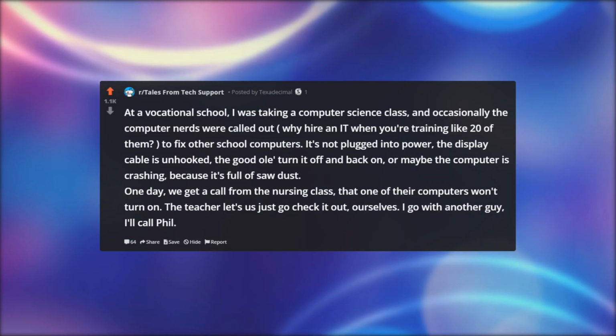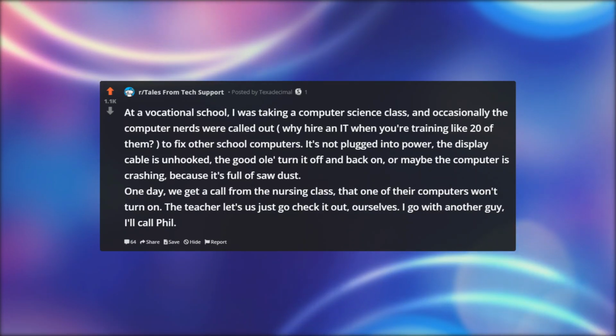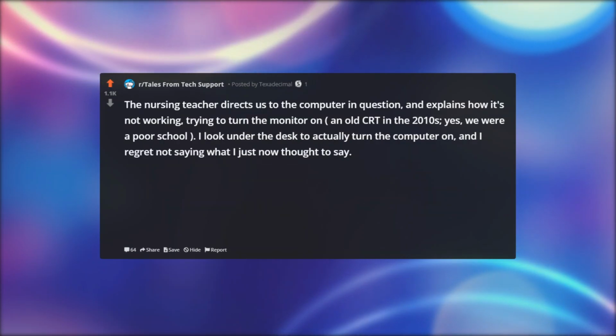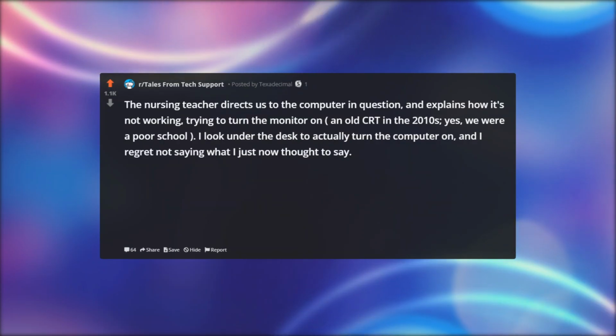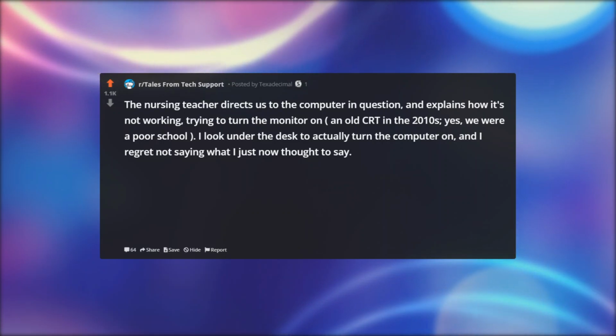One day, we get a call from the nursing class that one of their computers won't turn on. The teacher lets us just go check it out ourselves. I go with another guy, I'll call Phil. The nursing teacher directs us to the computer in question and explains how it's not working, trying to turn the monitor on, an old CRT in the 2010s. Yes, we were a poor school.